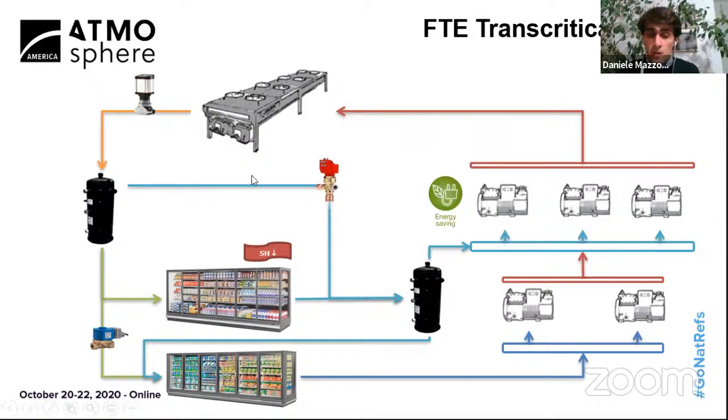level of pressure. So why is overfeeding the evaporator not so common? Because there is a drawback. The problem is that we start to collect liquid that is coming from the evaporator of the medium temperature, and we need to avoid that this liquid goes into the medium temperature compressor. And that's the point where the FTE comes into action. We have the capacity of the FTE to collect the liquid that is coming back from the medium temperature cabinet, and the liquid is collected at the bottom.